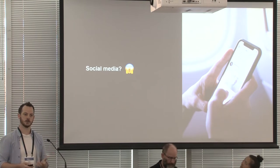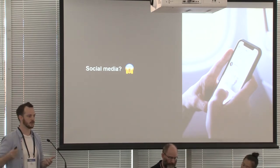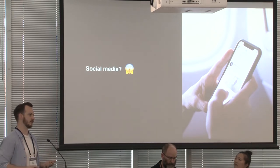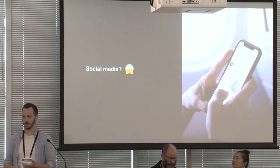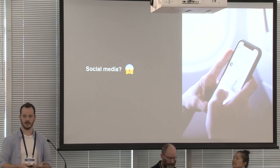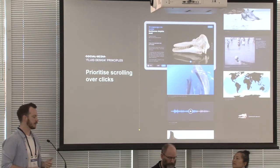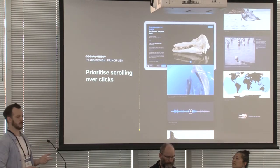But in a way, social media is a way that we experience lots of content that we're not looking for. We're just trawling, window shopping for things that pique our interest. And they've done an excellent job of creating interfaces that help share that kind of content. So we took some cues.